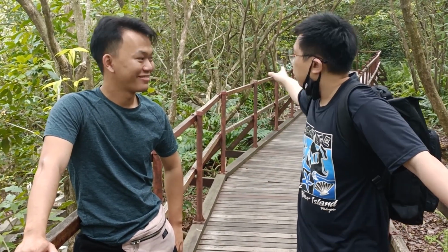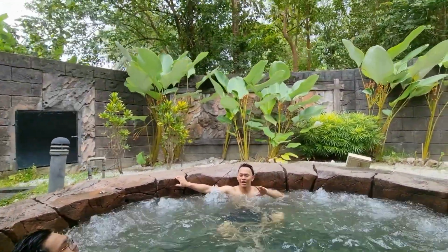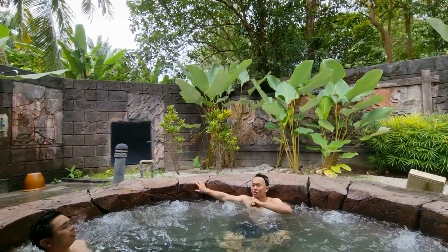We'll be heading into the hot springs location, and we'll show you guys the types of hot springs that you can enjoy inside this hot spring area. Let's go and have a look at it, right?